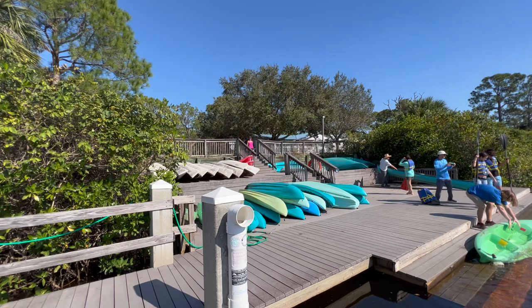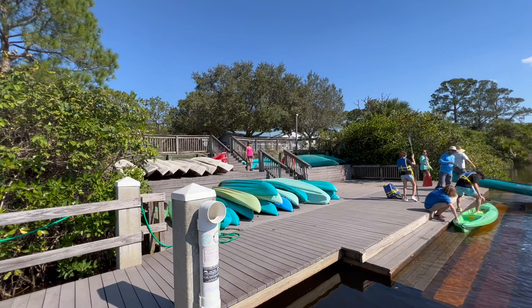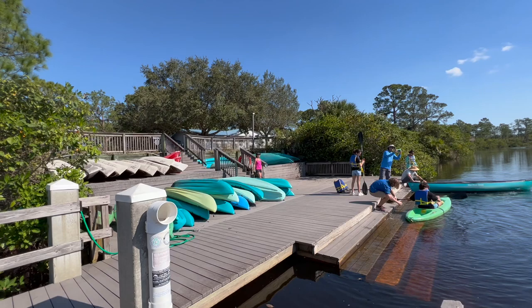So this is the kayak and canoe launch, and it is really busy here. You can bring your own or you can rent some. You can even rent some power boats.